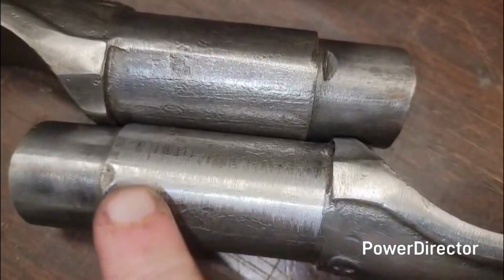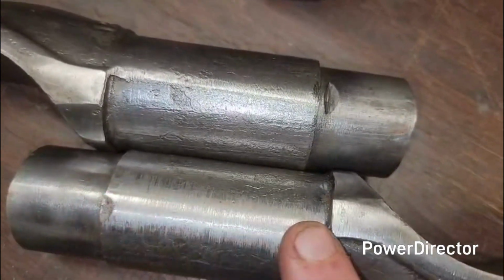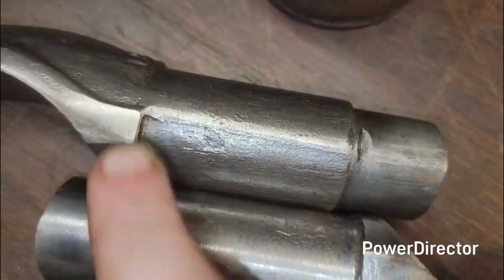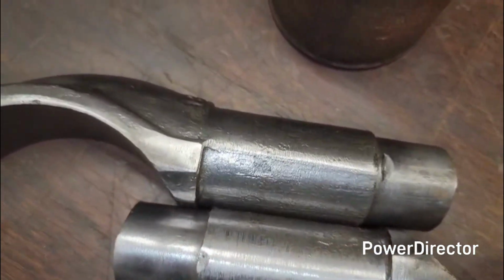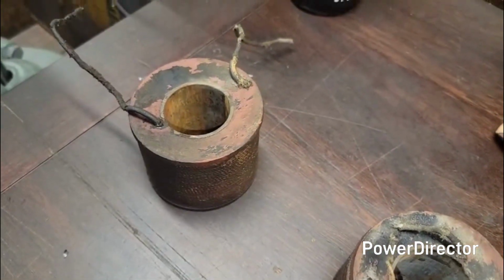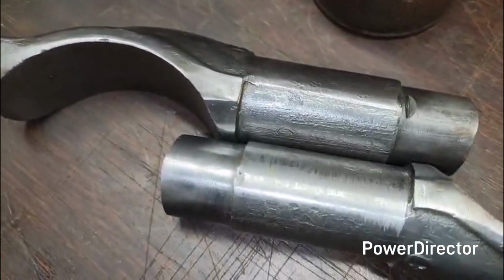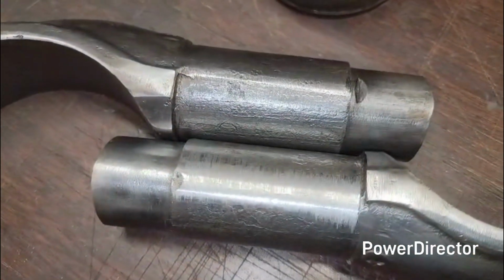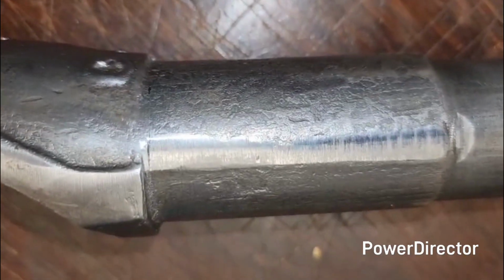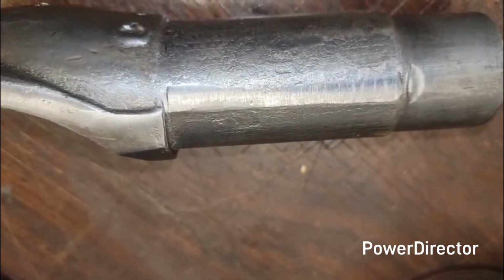Alright, if you look at the one I turned down, all I really did was take a total of 30 thousandths off of there, and all I really did was take off that heavy casting line right there, and just that is enough for this to be able to press in by hand. I just tried it, so we're going to leave it just like that. It fits in there nice, but I won't have to use the arbor press. I'm going to go ahead and do the other one exactly the same way. Here's the second one. We just took off that heavy casting ridge right there. Now they fit in real nice.